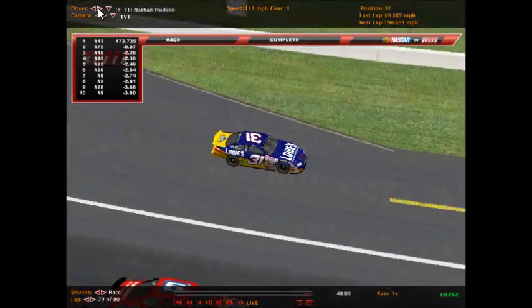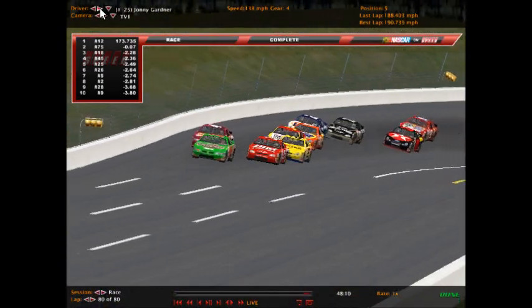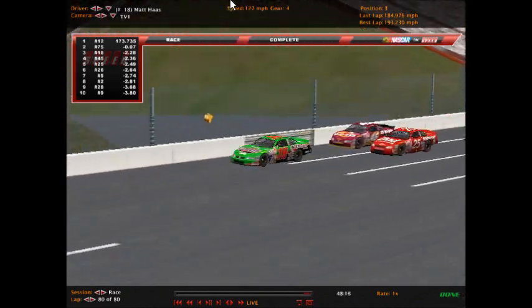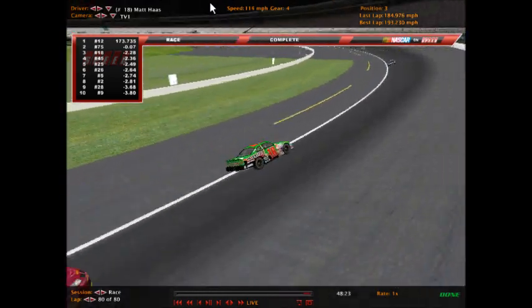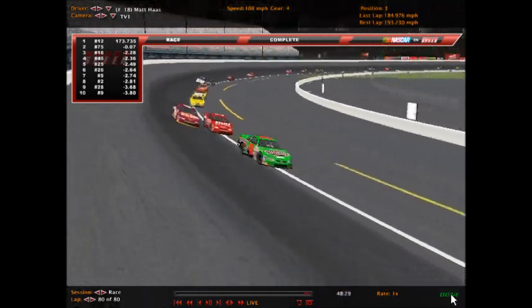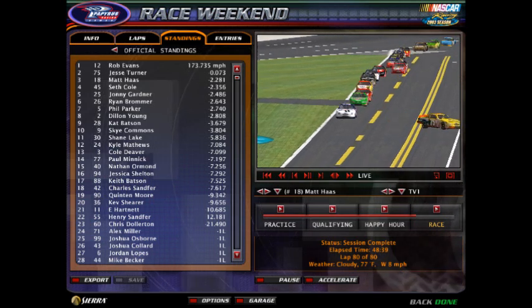And several cars had to pit there. Nathan Hudson had to pit in the 31 car. Matt Haas is going to end up 3rd. Seth Cole 4th. Johnny Gardner 5th. Ryan Brommer comes home 6th. What the heck? Phil Parker 7th. Dylan Young 8th. Cat Batson 9th. And 10th will go to Sky Commons. Average speed 173.735. Margin of victory 0.73 at the start-finish line.